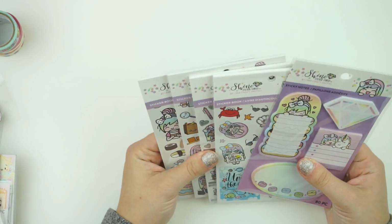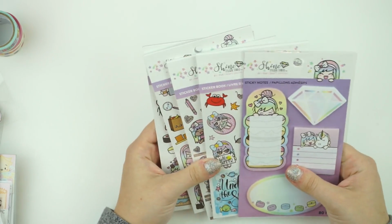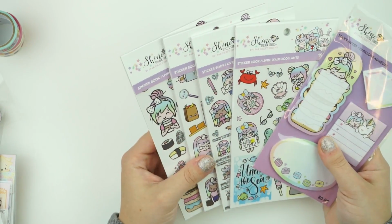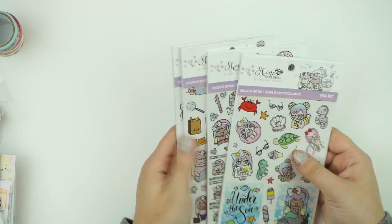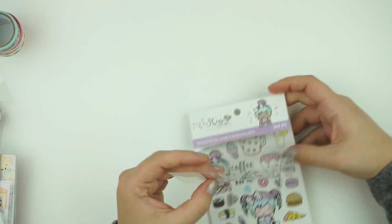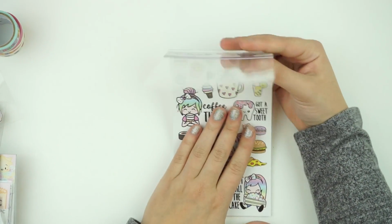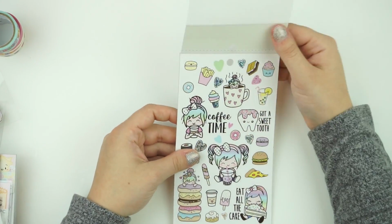And then I also picked up some stuff from Shine Sticker Studio, which, like I said, I have never heard of before, but I thought this stuff was so cute. I love the rainbow hair on them. So I picked up these 4 sticker books. They all had kind of the same type of things: the same amount of weekly sticker kits, the same amount of sticker books, and the same amount of other items.